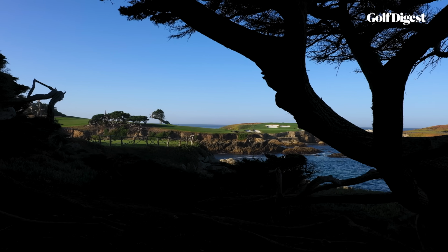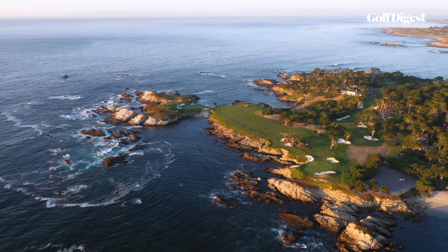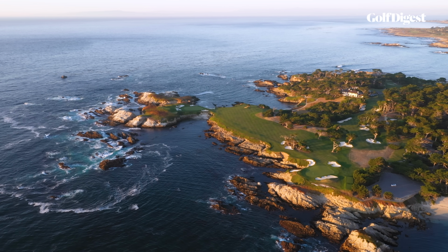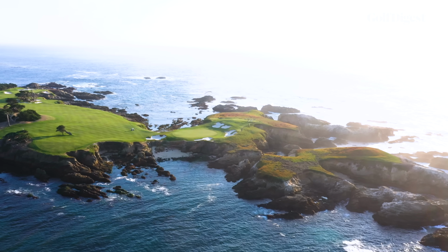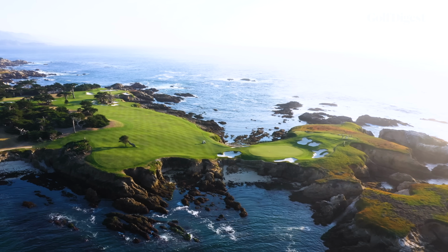Let's take a look. The hole as we know it was designed by Alister MacKenzie in 1926, though it's a little more complicated than that. It's more accurate to say the hole was discovered, that it had been waiting there for the arrival of golf to this westernmost point of Monterey Peninsula for eons. Then, in the summer of 1928, this hole and all of Cypress Point opened for play.